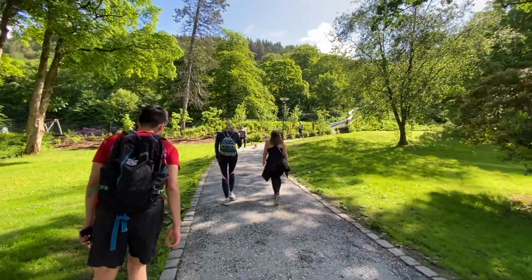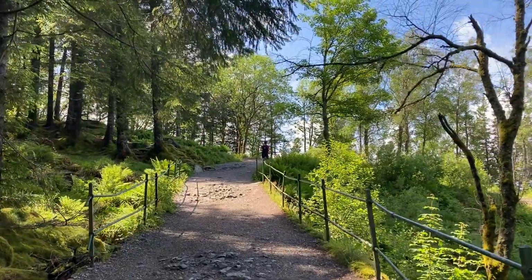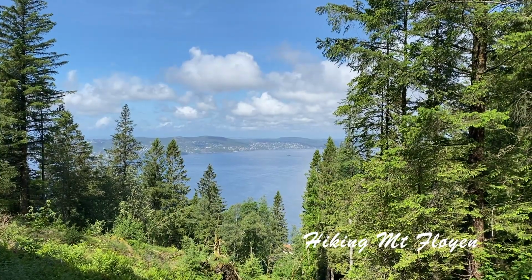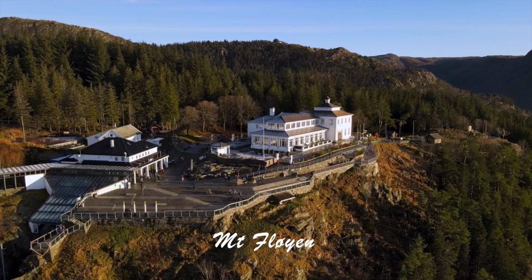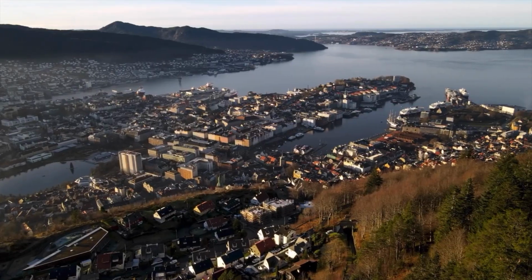Our second day started with an early morning hike up Mount Fløyen. This is one of the shortest and most popular hikes you can do from Bergen because the trailhead literally begins in city center. The visitor center and views are pretty spectacular too.